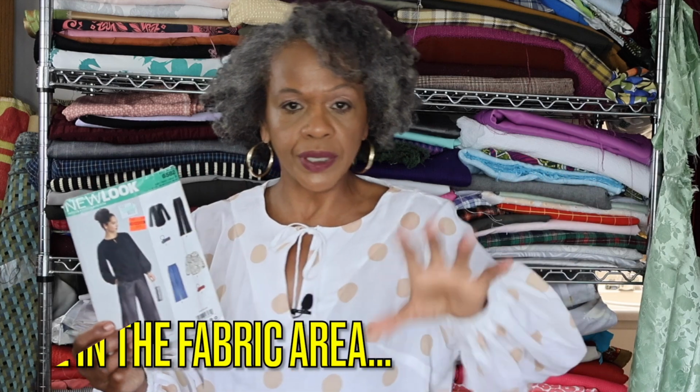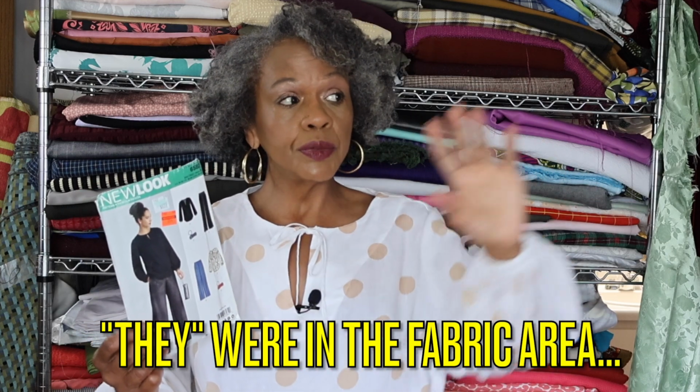Now, what I did realize is that at the height of the sale for these New Look patterns, it was in the fabric area. But they've since moved the patterns to like a clearance section where there's other stuff, not just the sewing area. So I probably will always tiptoe back to clearance and Hobby Lobby, different stores that I go to, to see what's left. I would pay $6.59 for this pattern. But yeah, that's all I have.